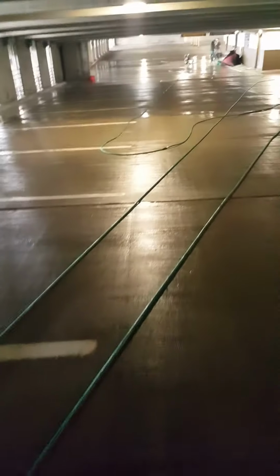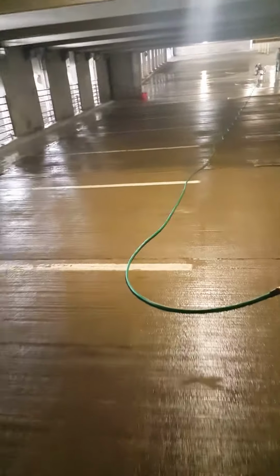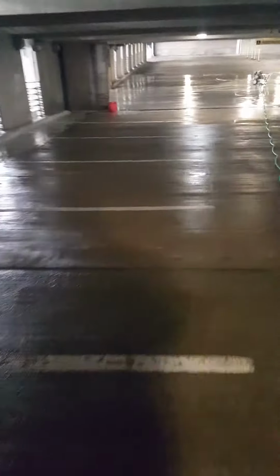So you can see how nice and clean this is. We come through and hit all the oil spots with an Emzyne first. Emzyne actually heats the oil. And what's nice about this is it's very friendly to the environment, but at the same time, it does an awesome job. And it actually makes our power washing go faster.